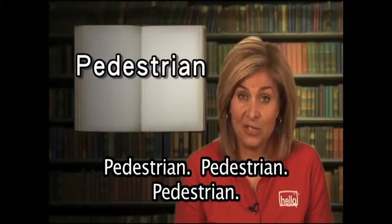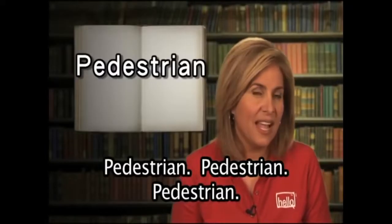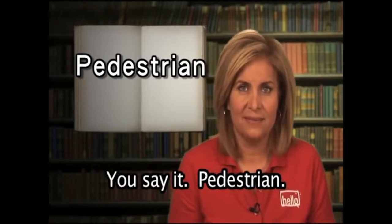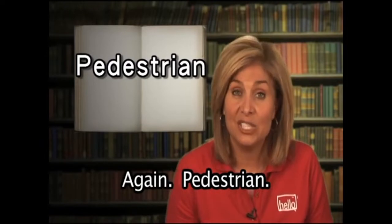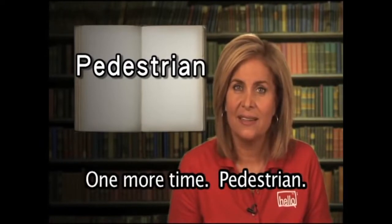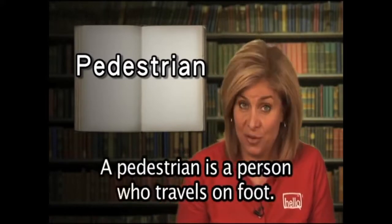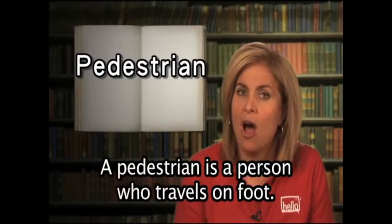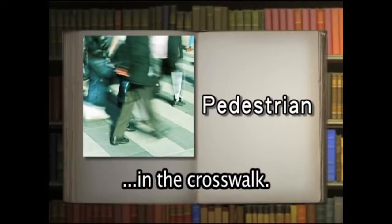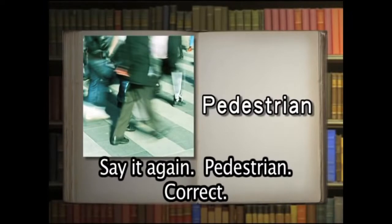Correct. Pedestrian. You say it. Pedestrian. Again. One more time. That's right. A pedestrian is a person who travels on foot. The drivers must always watch for pedestrians in the crosswalk. Say it again. Pedestrian. Correct.